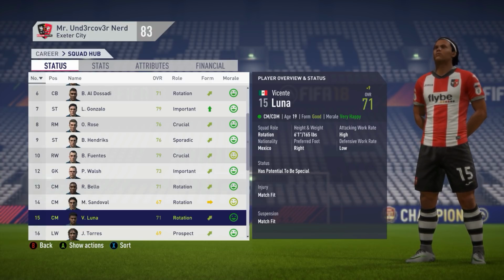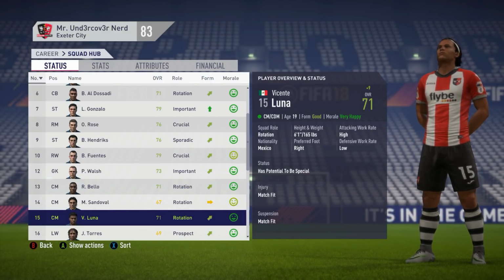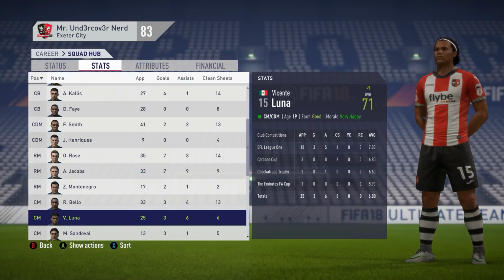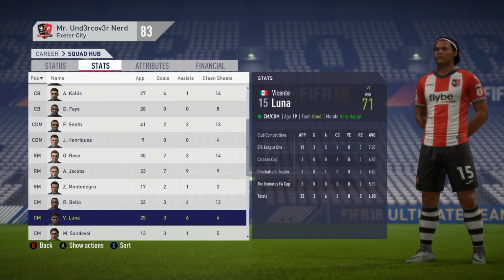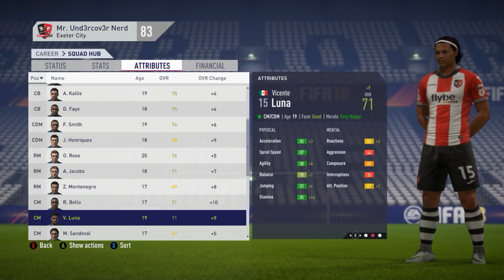He's got a band on, looking a little bit more like Ronaldinho maybe. I don't know. But yeah, +9. Awesome that. He played 25 games, so a lot more games than last season. 6.8 average rating. Let's have a look at these stats. And this is freaking amazing.